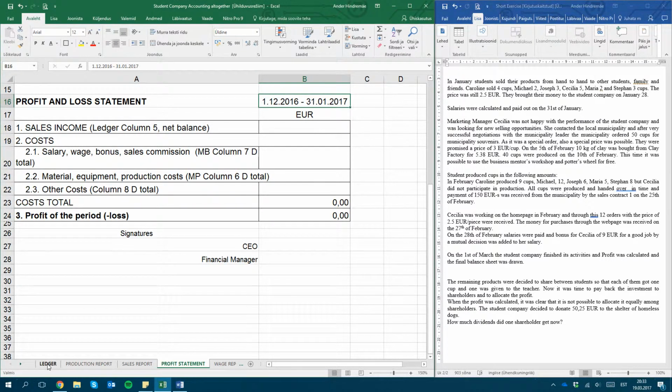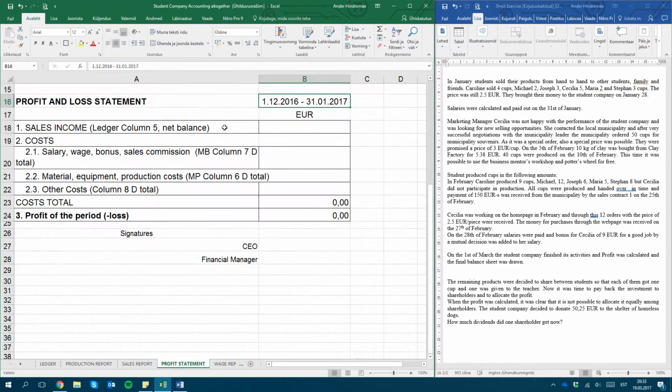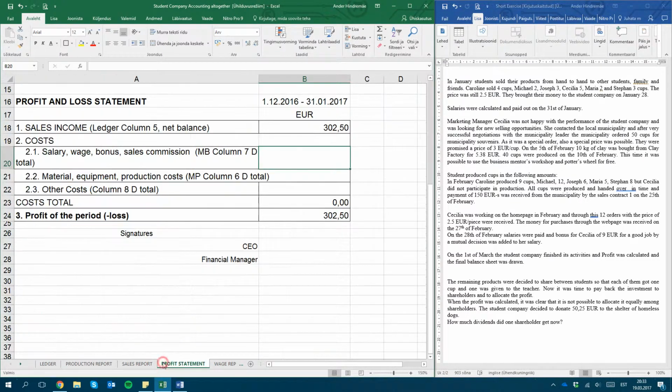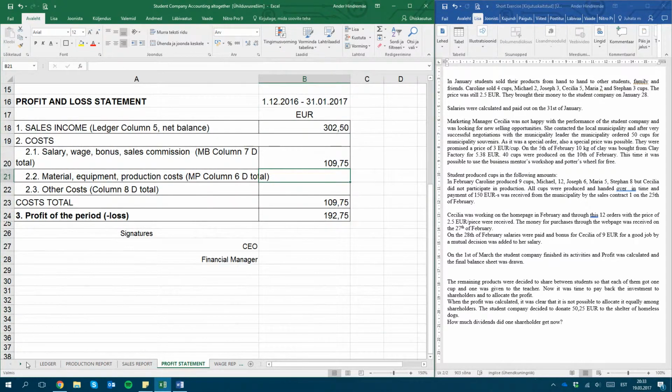Again, let's get everything from the ledger. So sales income from the sales revenue account, it says €302.50 going to the profit statement. 302.5. Done. Now salary. Again from the ledger, we're gonna get €109.75 paid in total of salaries. Material and equipment. These are the production costs. These are €66.14 in total, yeah?